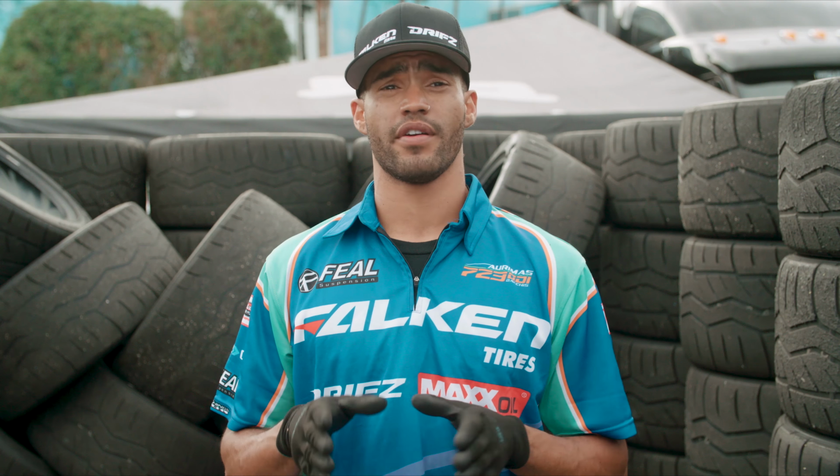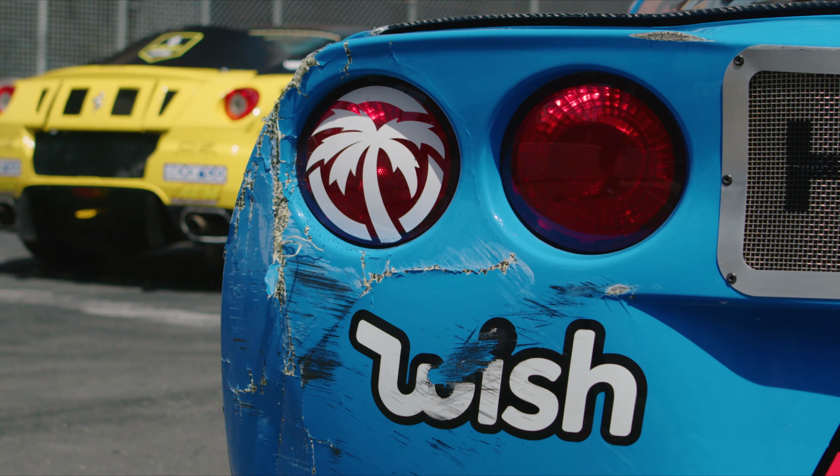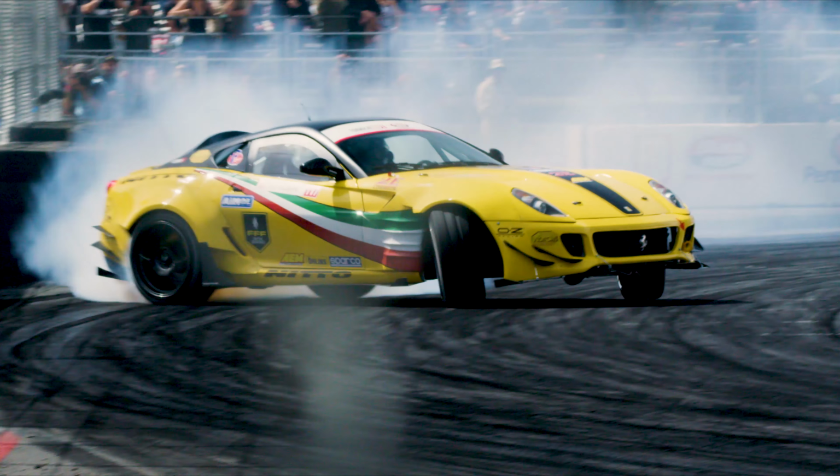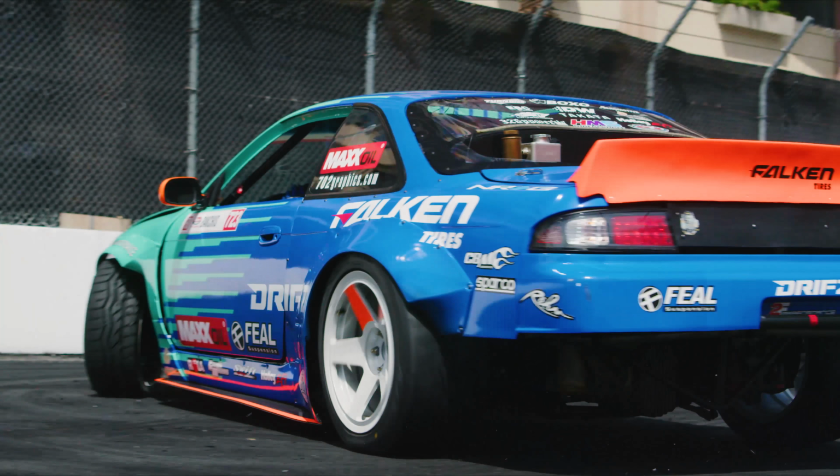Expensive chassis definitely are a newer thing in drifting, so when you see a car like a Ferrari, it's awesome. When you see these different cars, they're flashy, they run different, they sound different, they smell different. If you're here and you're babying it because of what you got, then you probably shouldn't have showed up to begin with.